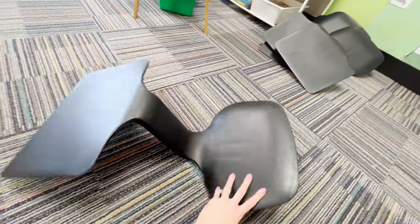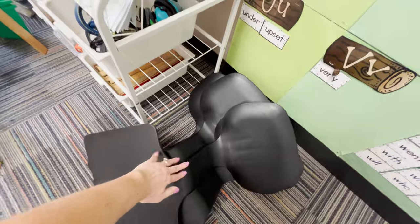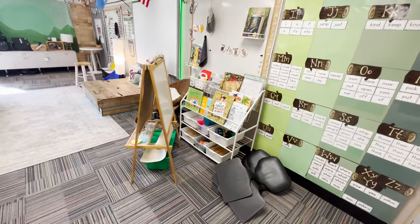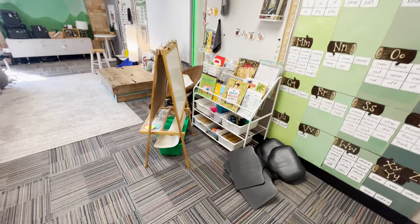I believe these were bought with a school fundraiser program because they might be kind of expensive, I think. So you'll have to look into that. But our PTA does a fundraiser every year, and however much is raised, they let the teachers use that based on how many things were sold in their classroom. So that is how we got those.